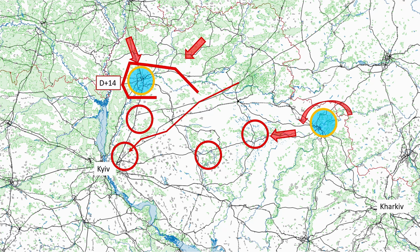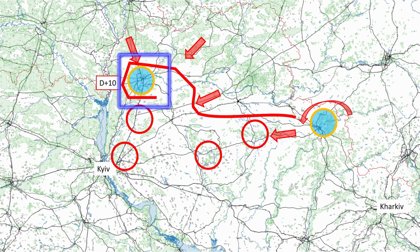Therefore, apart from one narrow front push down the highway from Konotop, by the 10th day of the invasion, the Russian advance had bogged down due to their only seizing one of the 3 first key rail and road juncture cities. With Chernihiv and Sumy still in Ukrainian hands, the lack of good defensive terrain was irrelevant.